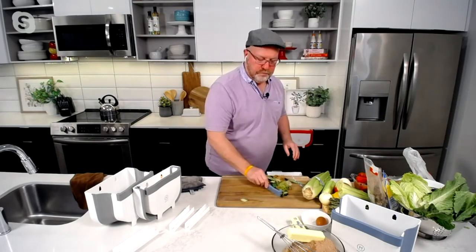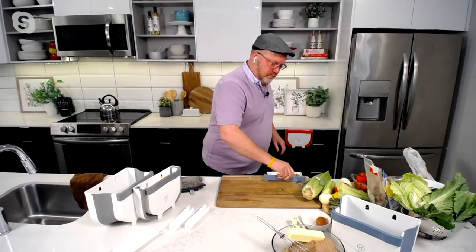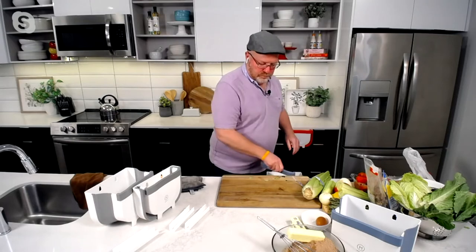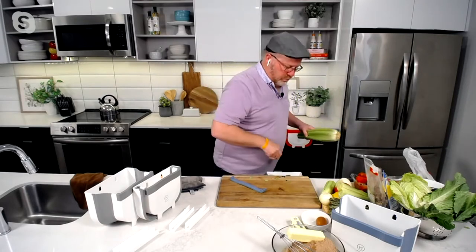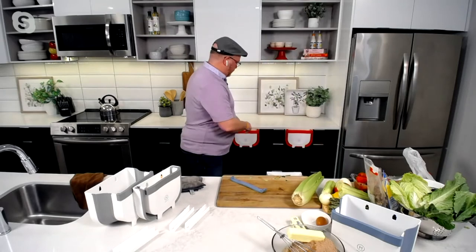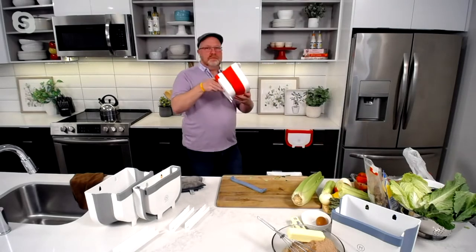For those of you who have rented a house or an apartment or a condo and are going to spend some road trip time there this summer, you could take this with you and use it in the car. The possibilities are absolutely endless, but it sounds like a lot of you are picking up more than one.